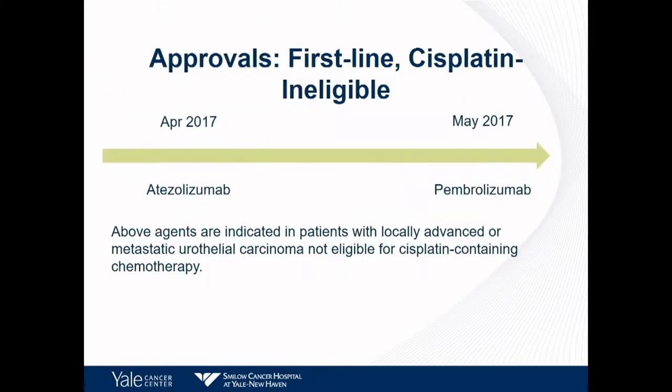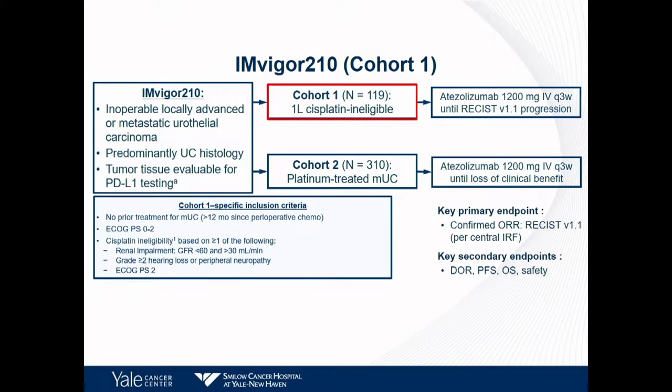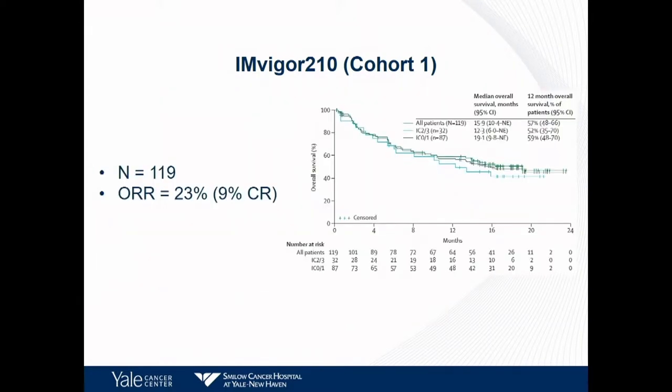So I'm just going to quickly go into the first two approvals for platinum ineligible disease, atezolizumab and pembrolizumab. The IMvigor 210 trial was a large phase two trial that had two different cohorts, the first of which was cisplatinum ineligible patients, and the criteria included no prior treatment with chemotherapy for metastatic urothelial carcinoma, ECOG 0 to 2, or renal impairment, grade 2 hearing loss or peripheral neuropathy or greater, and an ECOG performance status of 2.